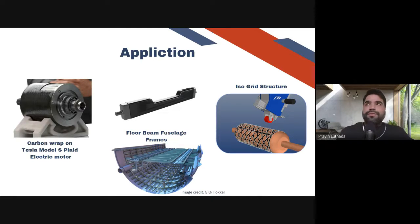Then I think this is something from GKN Fokker I saw, where they did this very unique kind of two beams in one geometry. This is basically a classic case where filament winding will not work, but AFP winding will work, where you have a negative curvature, and in addition to it being thermoplastic, you would have to have AFP winding to be able to achieve this part.